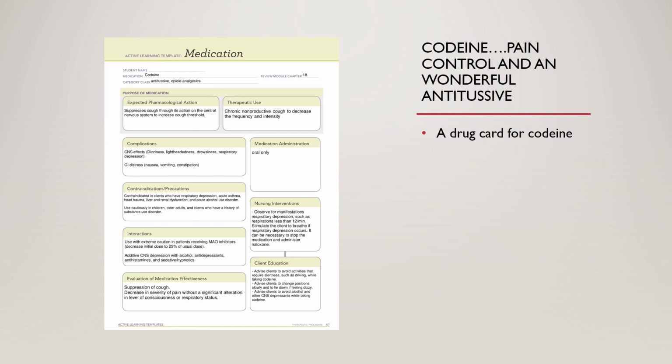I could not find a picture that was worthy of putting in here, and I'm not that great at these voiced-over things yet anyway. So I put a drug card here, typed out from the drug cards from ATI. If you look on it, it says codeine. It's an antitussive and an opioid analgesic. It suppresses the cough through action on the central nervous system. And if you go down here, it has all central nervous system effects: dizziness, lightheadedness, respiratory depression.